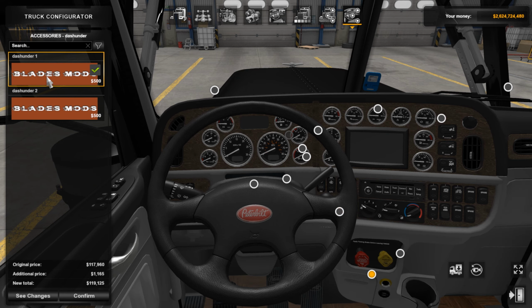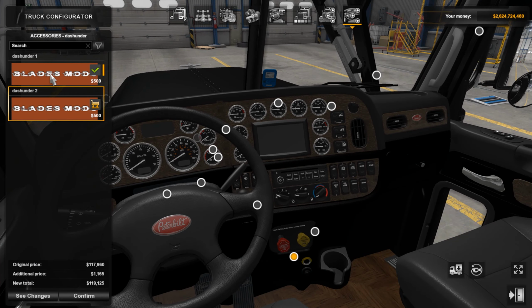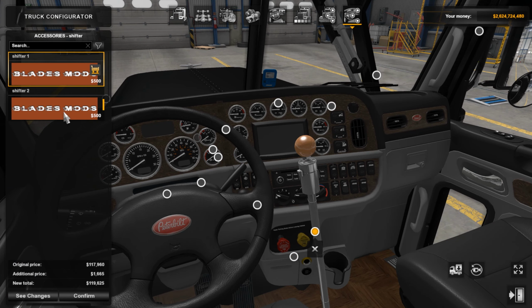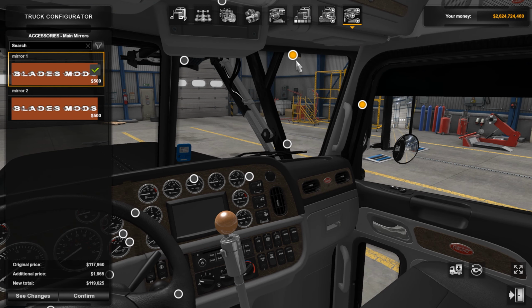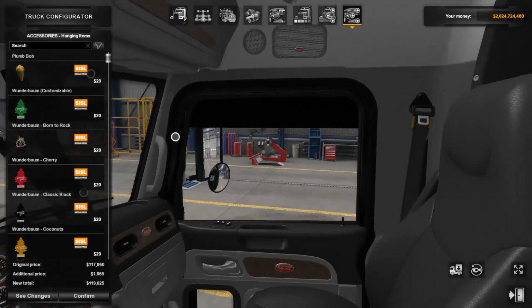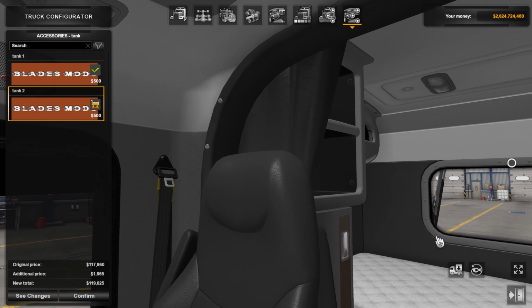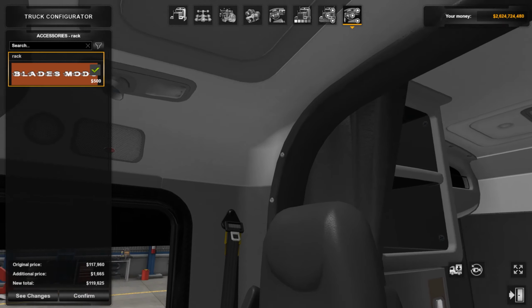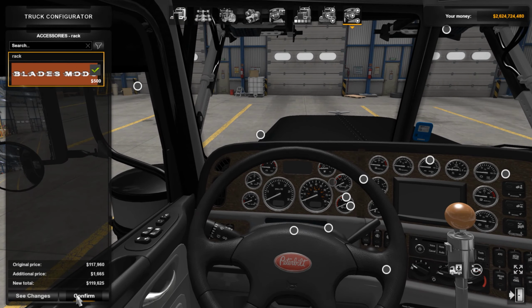You can change the color of the interior. I like the first one better because I feel like this one is just too dark. And then you come in here and you can actually add your own custom shifter, which is nice. Throw different stuff in the window. These are your mirrors. This is probably going to be a cover. This will be your air freshener. And then, I don't know what this is. Tanks. Okay. So tanks, and then that's probably going to be your rack. Okay. So that's basically your customization options for the truck. We'll go and confirm that.